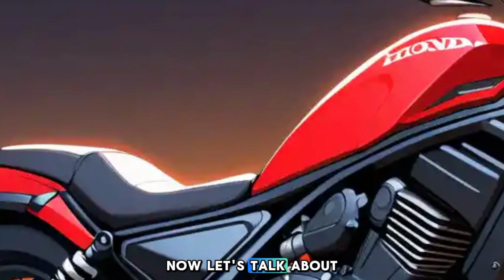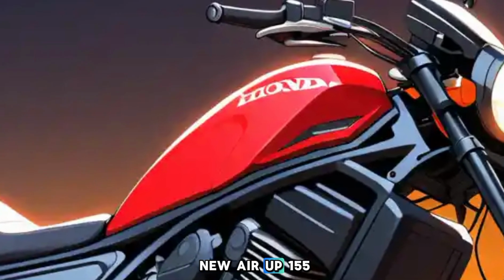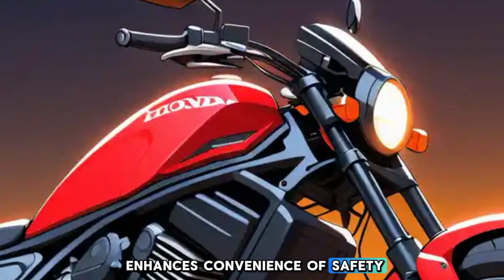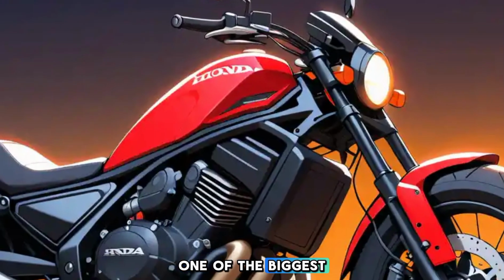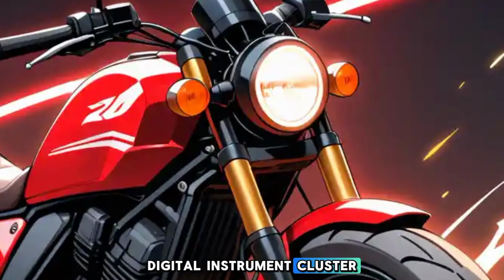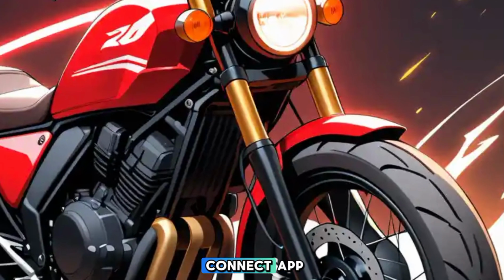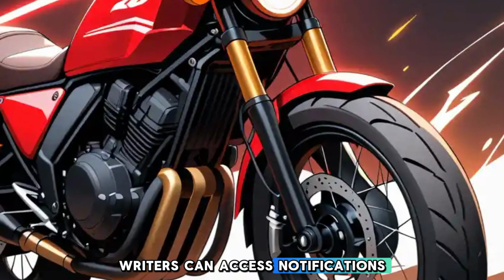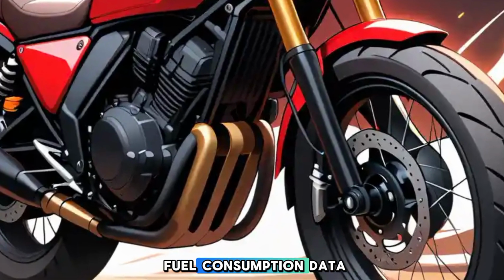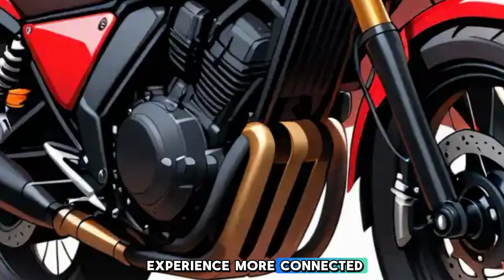Now, let's talk about the features and technology. Yamaha has packed the new Aerox 155 with advanced tech that enhances convenience and safety. One of the biggest upgrades for 2025 is the new fully digital instrument cluster with smartphone connectivity. Through the Yamaha Y-Connect app, riders can access notifications, battery status, maintenance alerts, and even fuel consumption data. This makes the riding experience more connected and seamless.